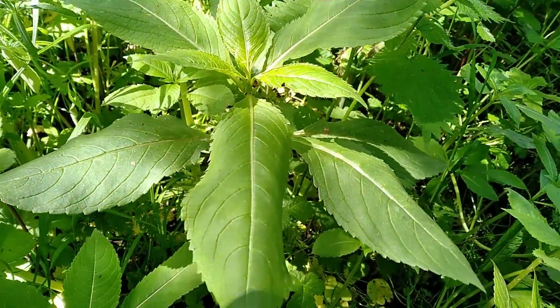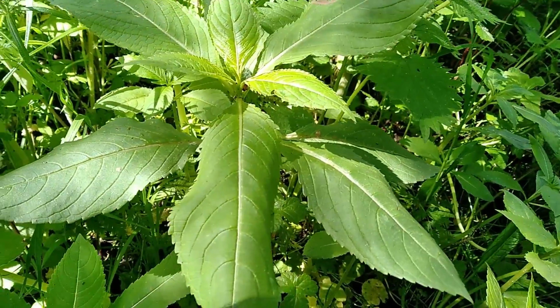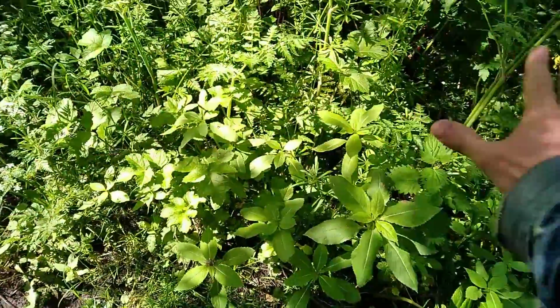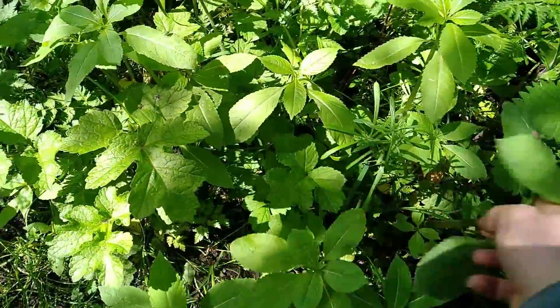When they've gone to seed, the seed pods will explode and they'll fling the seeds up to 7 meters away. So, you know, this one plant here could seed this entire area here quite easily, and that is what they do. They're very invasive. They're all over here, all along this brook. There's probably some on the other side over there.